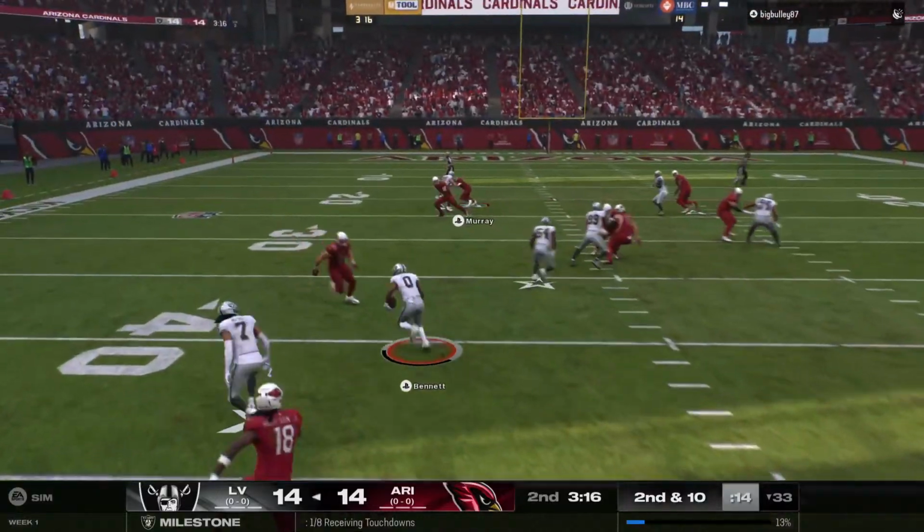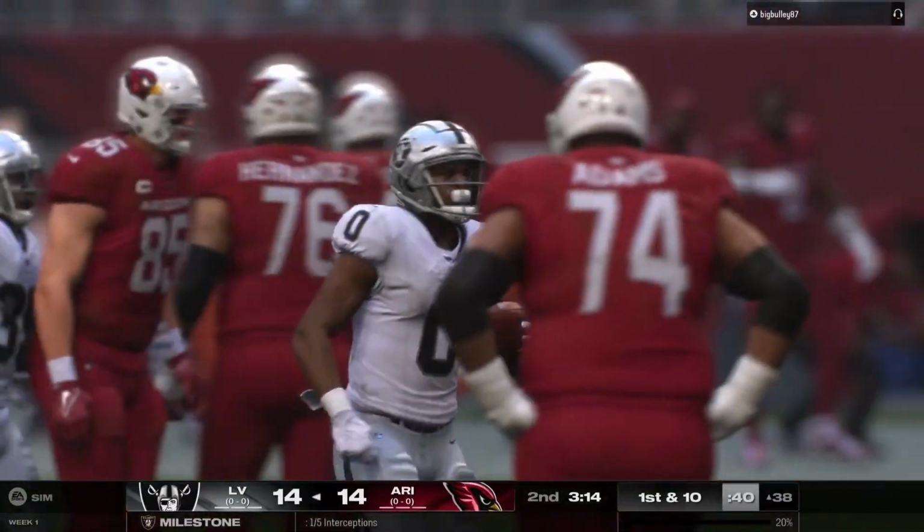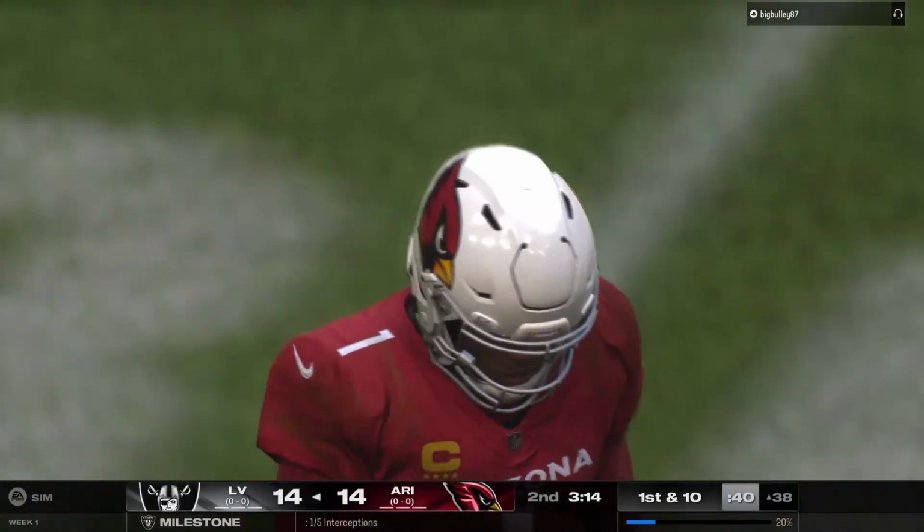Oh, he tried to fit it in on the slant, and it's intercepted. Jacorian Bennett has it. And this one will be returned to right around the 38-yard line.